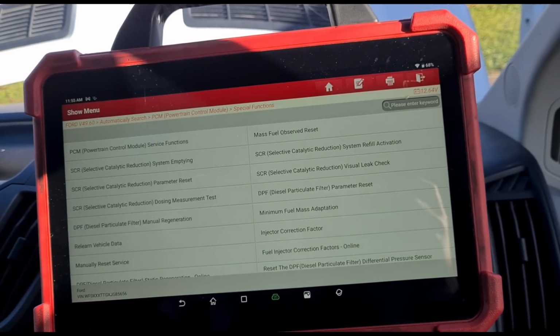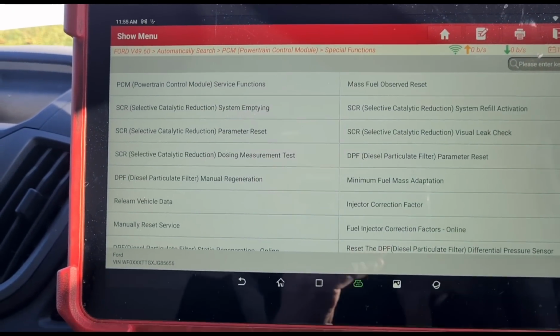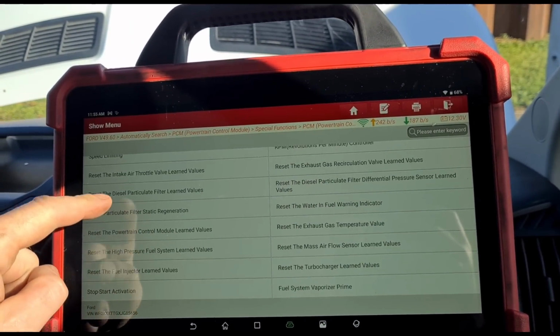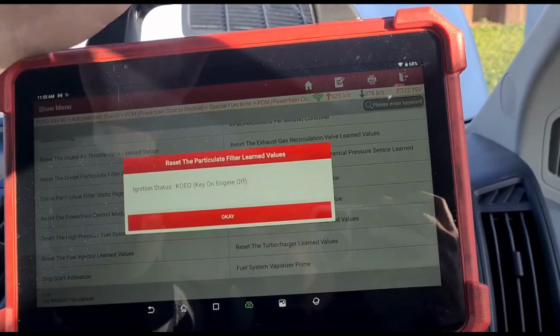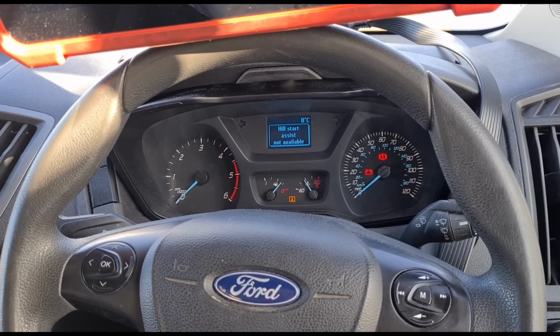Special functions. What am I going to need to do? I'm just going to tell the van that the DPF's been replaced after the clean, and hopefully this van is just, I think it's got some electrical issues, so I'm not 100% confident on this. Oh, now we've got an oil change required sign as well up, hill start.